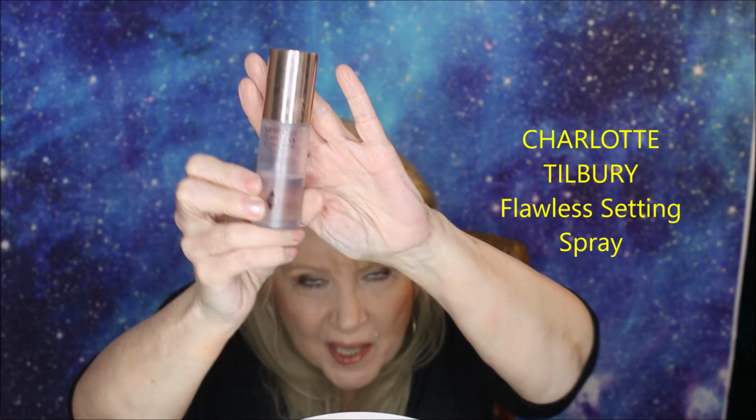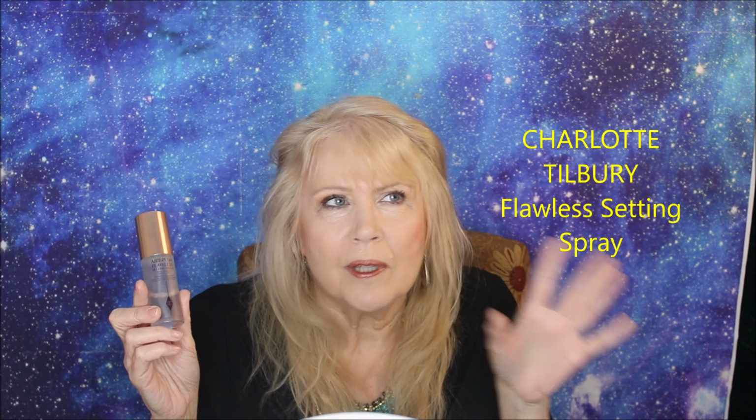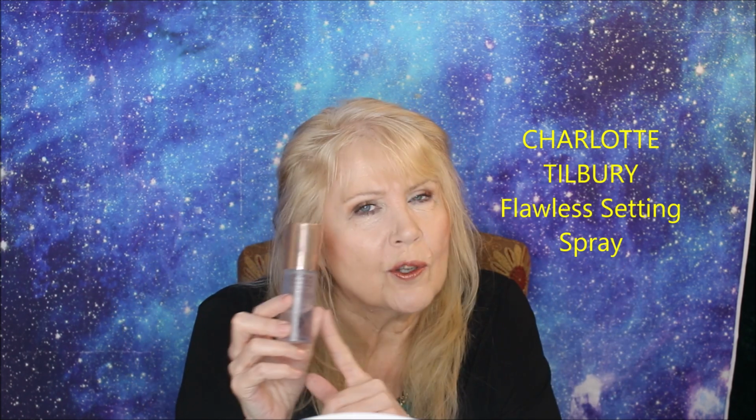On the higher end, this is Tilbury's setting spray, the Flawless Setting Spray. This has more of a spice scent, almost like a black pepper smell to it. It's very lightly fragranced. This is a wonderful setting spray. It gives you a nice dewy, radiant look over the top of your makeup, and it helps your makeup stay on longer.